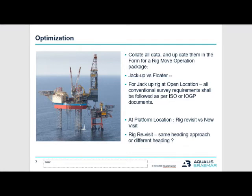So those are straightforward. And then if the rig is going to the platform locations, then we will have supplement requirements for the survey. That also needs to be divided into whether the rig is going to revisit or is a new visit to the platforms. Okay, so for rig revisit, usually if they are the same rig, then they usually go to the same heading approach. Or if it's not the same rig type going to the platform, they may probably want to avoid the footprints, so that there is much less risk to slide into the hole.